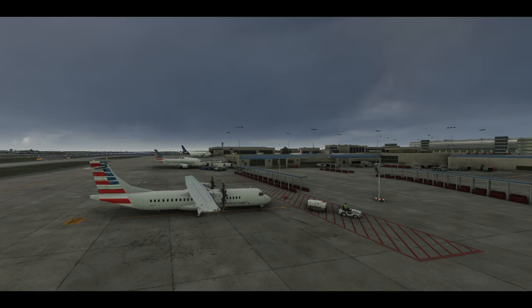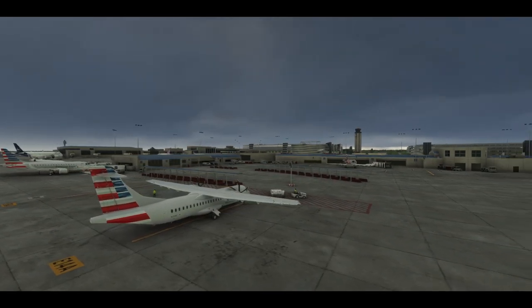ATR 72-600. I'm going to try to do a little flight over to Myrtle Beach. I'm going to do this as kind of a test flight. I'm not going to fly VATSIM. We are running FSLTL, a little traffic here in the area. This is mostly a test flight post the recent update in Microsoft for the ATR.